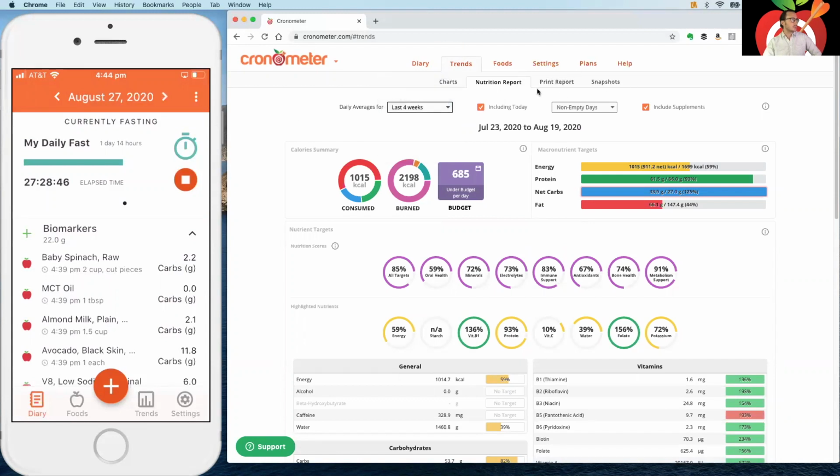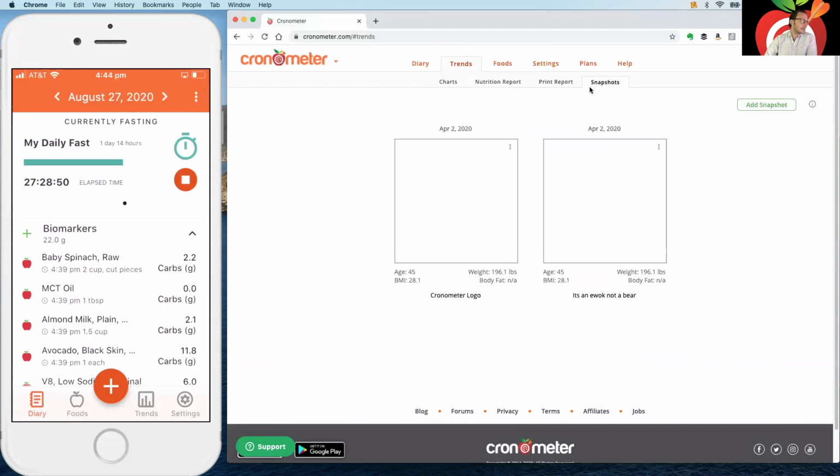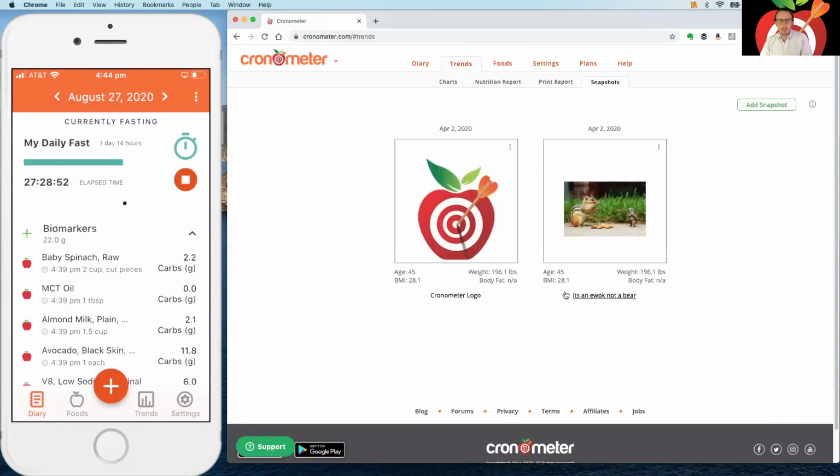But then these last two tabs, print report and snapshots. I'll do snapshots first. You can basically upload any image file that you want here and store it on the app. This is designed for progress photos, let's say, but it could be pretty much anything that you want to upload. This is not available on the mobile app yet, but it's something that we're working on adding.